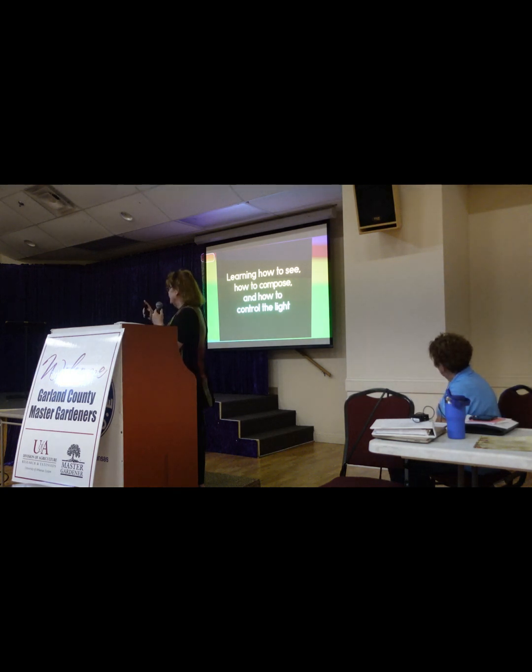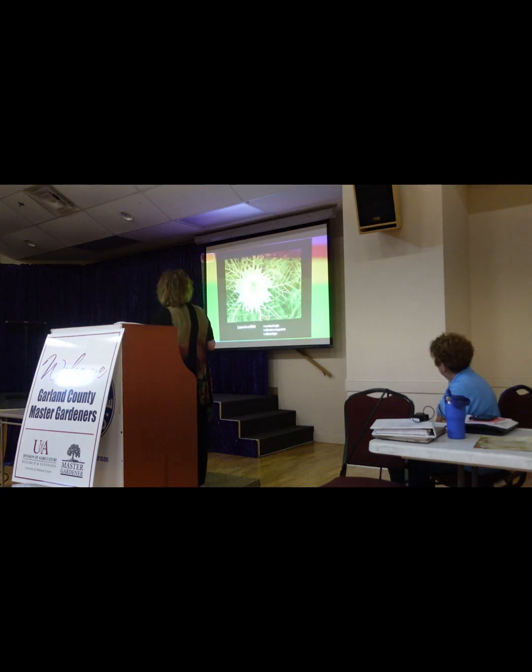So this is when we get in some little lessons. So, Love in a Mist. Just to give you some ideas of how to see. You can walk up and photograph something, but if you just slow down a little bit, you can get off-center compositions. And I always diffuse the light, and I'll show you how I'm doing that.